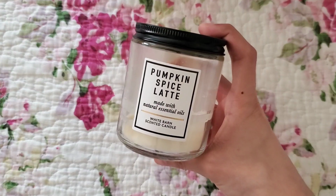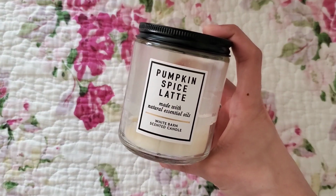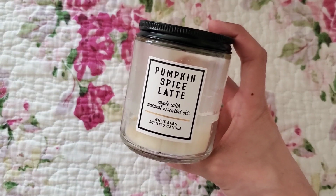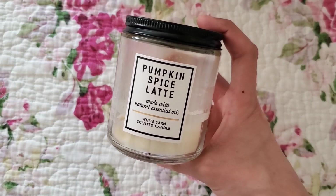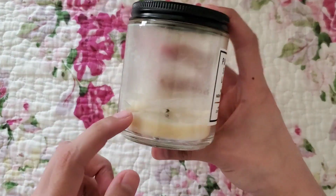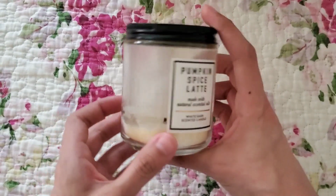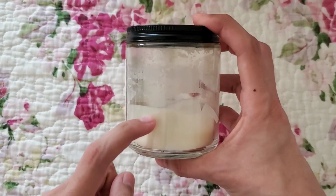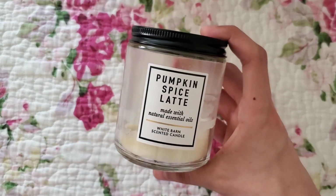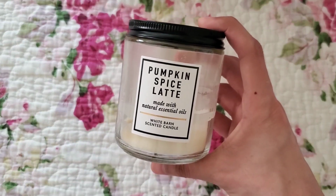First one we have is Pumpkin Spice Latte in a tester candle. So her candles tend to burn a little bit wonky because she tends to light them and then just keep them burning for hours on end. So if you can tell right here, the wax is here. But then if you flip it over, the wax is up here. So yeah, it got also a little bit sooty because her burn times are very long.